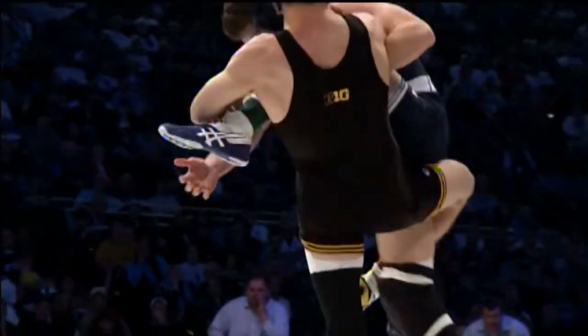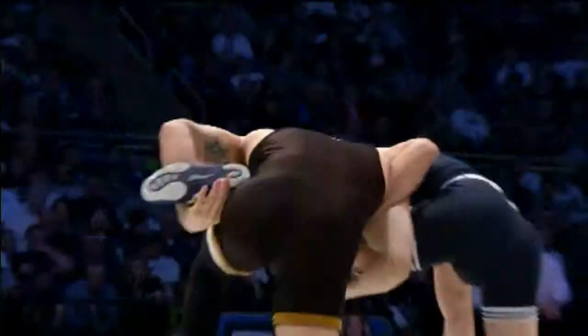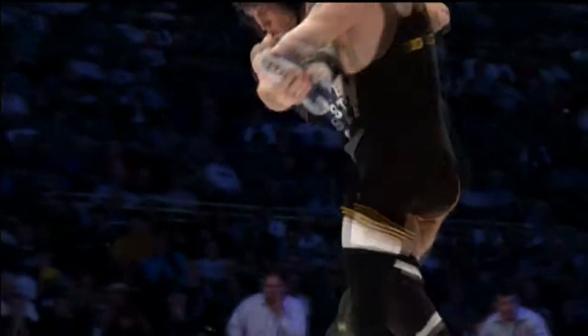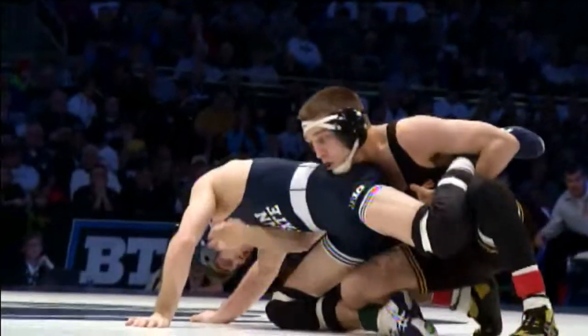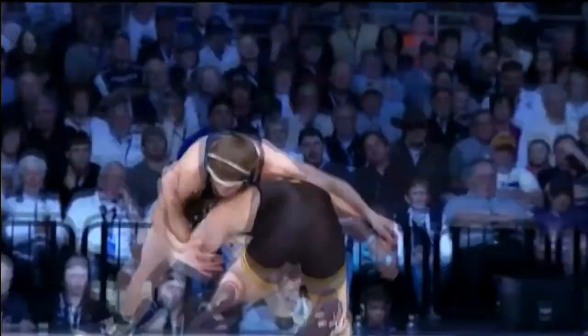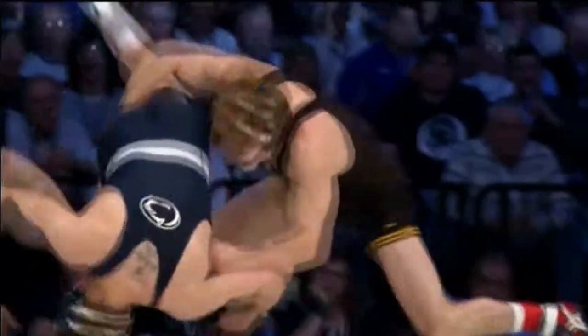Now it's Josh Jeva's turn. He has the foot up in the air and has to finish to get the takedown. There he does. Let's rewatch that in a little slower motion. Watch Jeva's right leg wrap around, and it brings the Penn State wrestler down to the mat. Jeva covers for two.